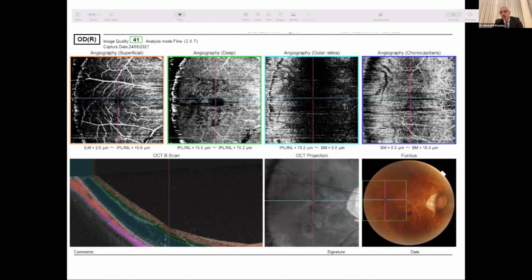And one more thing, she was using a prostaglandin drop. So I thought maybe the prostaglandin can play a role in increasing the foveoschisis. So I stopped the prostaglandin for a while. I shifted to another drop. She was not happy, and the pressure started to rise up to 24, and she's glaucomatous.